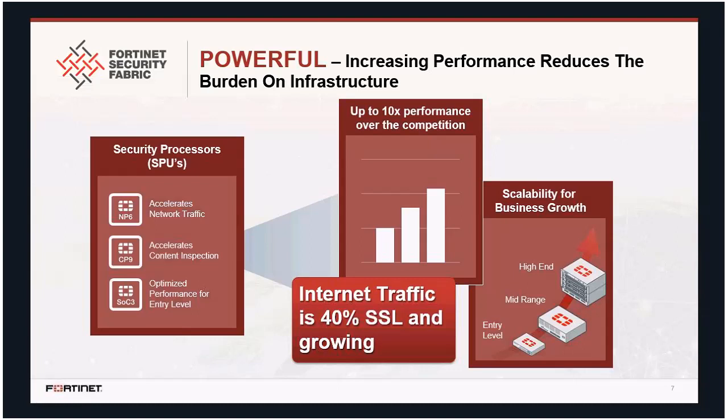That's up to our CP9 right now. That's going to do the heavy lifting for all of the inspection, encryption, decryption that's necessary to ensure that you are finding everything possible both in the clear HTTP traffic and the secured SSL traffic. And then finally, for entry-level devices, we have an optimized ARM-based architecture system on a chip that has the light versions of both the NP chip as well as our CP chips.